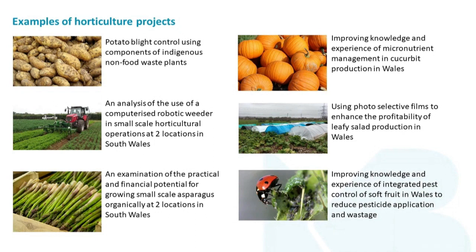And finally, integrated pest management. Nick and Pat Bean have been successfully growing vegetables and soft fruits in Pembrokeshire for many years, leading the way in business development. This case study describes their involvement in a European innovation project led by ADAS, which will improve the knowledge and experience of integrated pest management with the ultimate aim of reducing pesticide usage and waste. So with no further ado, I'll hand over to Nick and Pat.